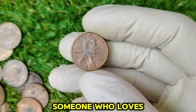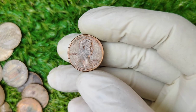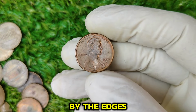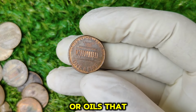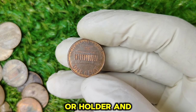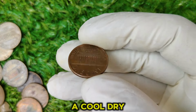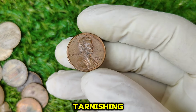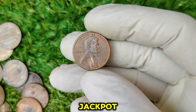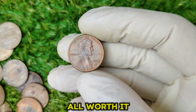Now, if you're someone who loves collecting or maybe you're just getting into it, here are a few tips. First, always handle coins by the edges to avoid adding any fingerprints or oils that could affect the grade. Store your valuable coins in a protective case or holder, and if possible, keep them in a cool, dry place to prevent tarnishing. Second, be patient. Not every penny will be a jackpot, but it only takes one find to make it all worth it.